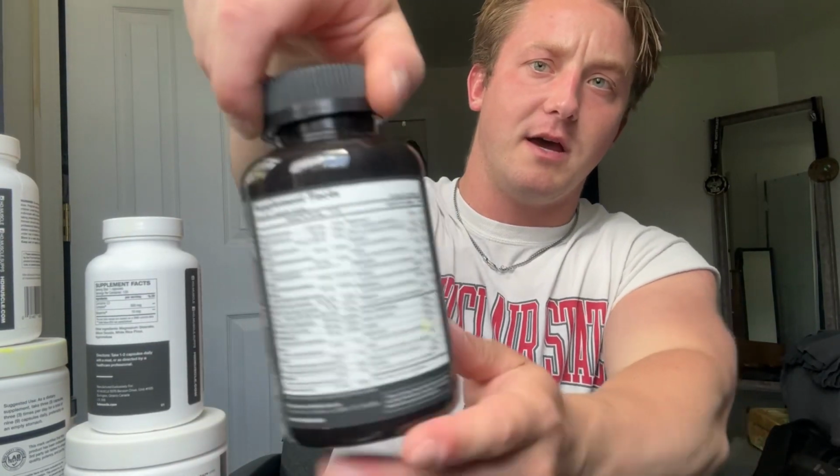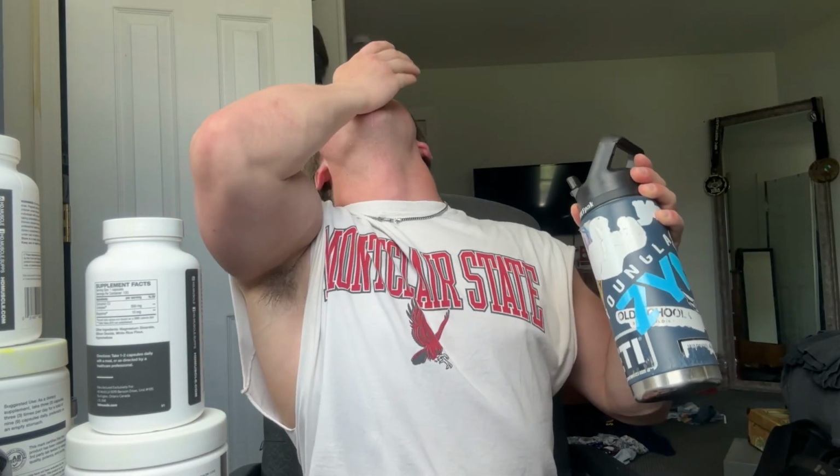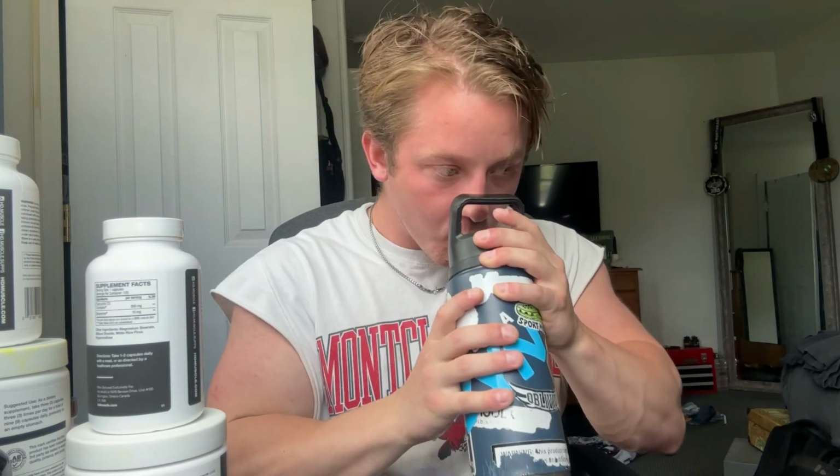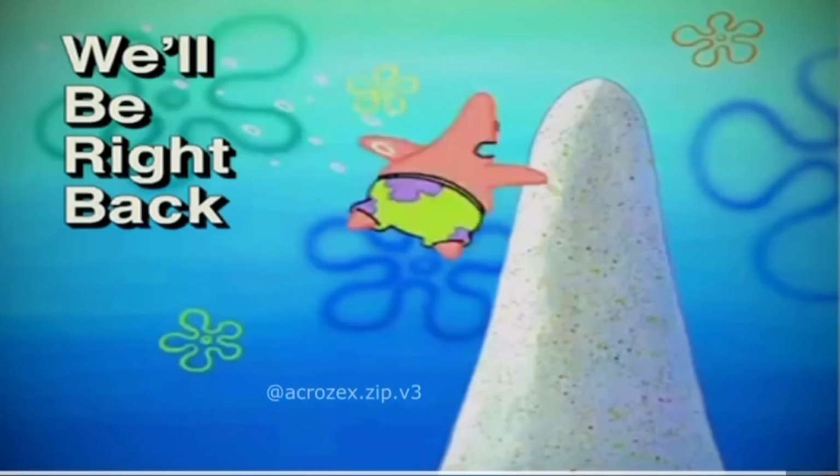And last but not least, we have our multivitamin from Nutribio. A lot of ingredients in this one. I'm gonna do 2 in the morning, 2 at night. It's basically like a meal in itself. I kinda wanna see if I can take it in one shot. Jesus, it's sitting like a rock.